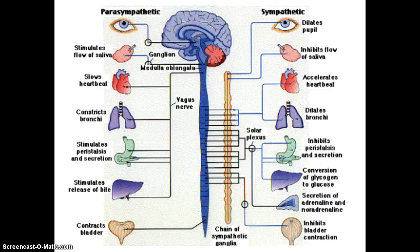The sympathetic branch is going to do things like dilate your pupils and inhibit the flow of saliva, which is why sometimes when you're stressed out, you get a dry mouth. It's going to accelerate the heartbeat, and it's going to shift the blood and oxygen to your muscles, in case you have to fight off that bear that jumps out at you in the woods or run away. It's also going to inhibit bladder contraction.